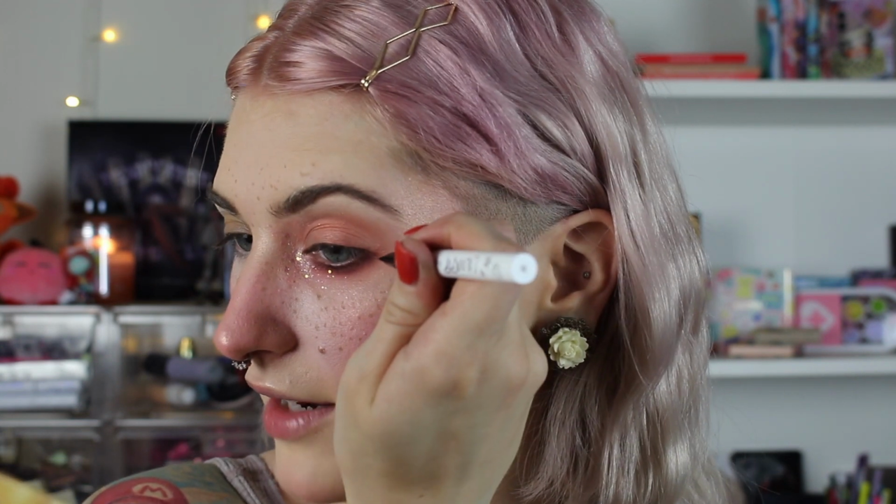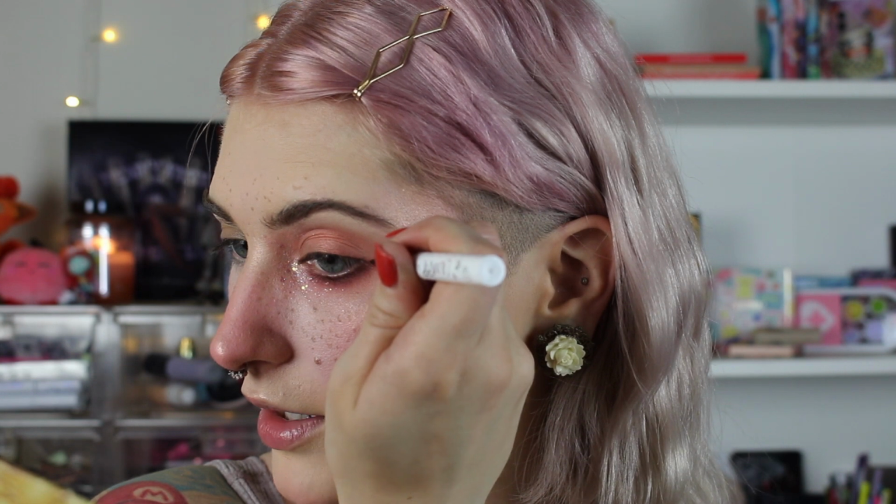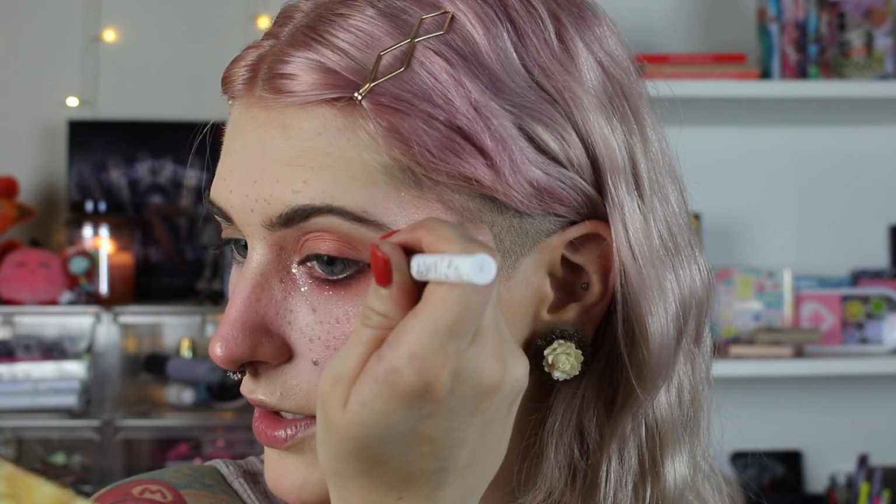Okay, big liner time. I'm going to use my Colourpop BFF liner in numero uno. It's really hard for me to chat while I do this, but what I do is I just draw it outwards. I'm going to angle my wing up, starting at the outer corner and going up towards my brow. Wing is obviously optional. I know it's not everyone's cup of tea, but I like it.